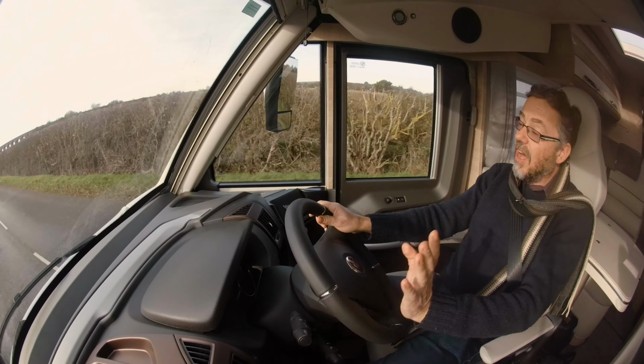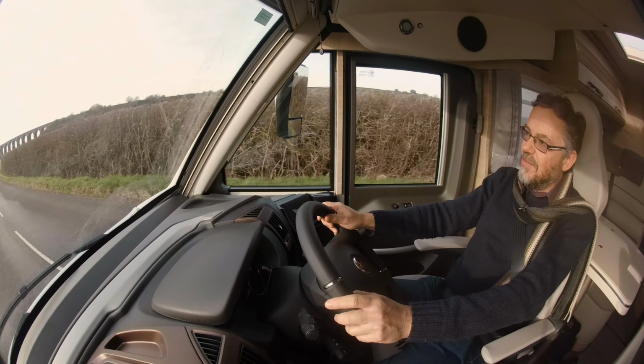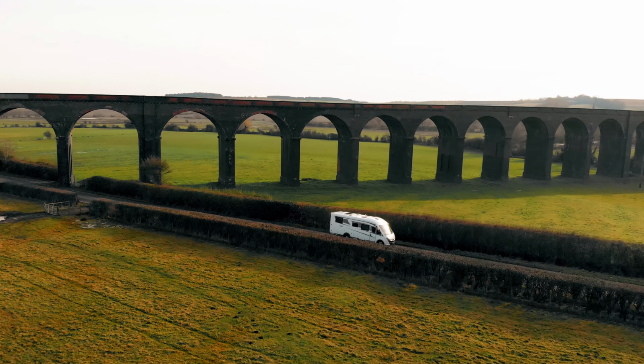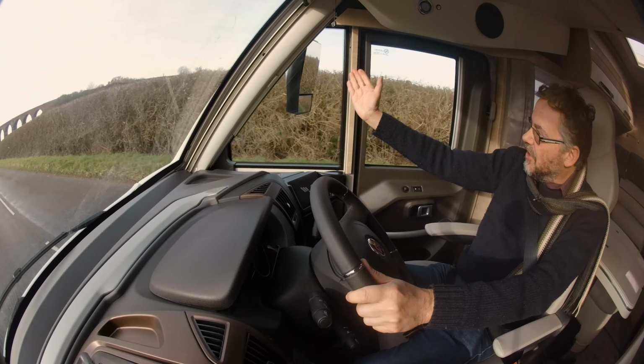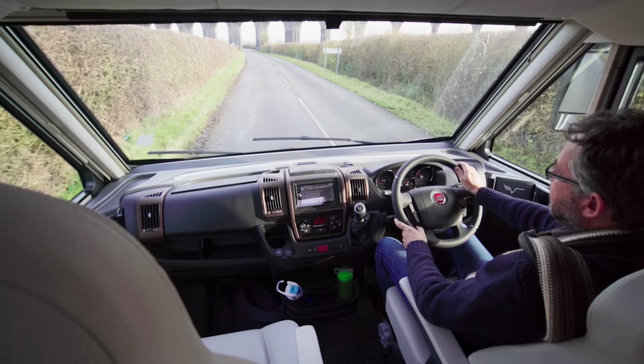But the big thing, and it is a really big thing, is this vast panoramic windscreen in front of you. So you've got great views of great countryside wherever you're touring. And don't worry too much about what's behind, because you've got these bus-style mirrors to give you a great view aft too.